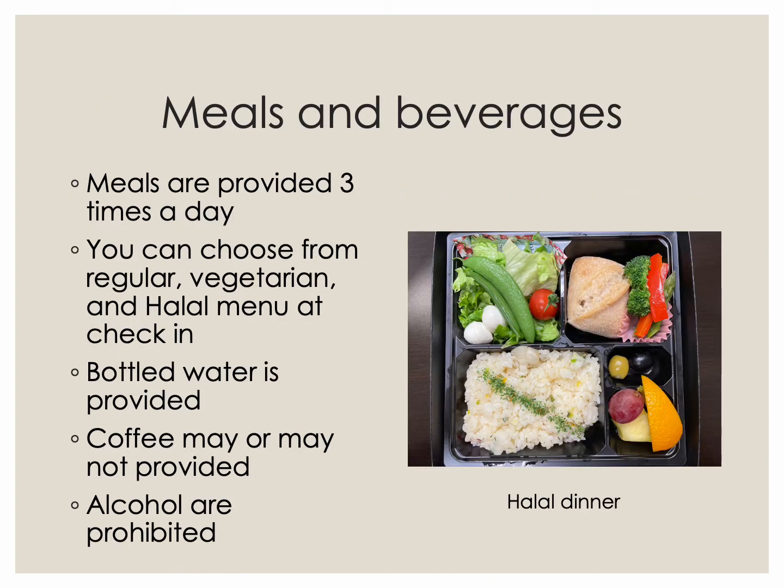Meals are provided three times a day: breakfast, lunch, and dinner. Everything is a boxed lunch, and it's cold. You can choose from regular, vegetarian, or halal menu at check-in. Bottled water is provided and other necessary items will be provided upon request. However, alcohol is prohibited. The picture shows the halal dinner I got.